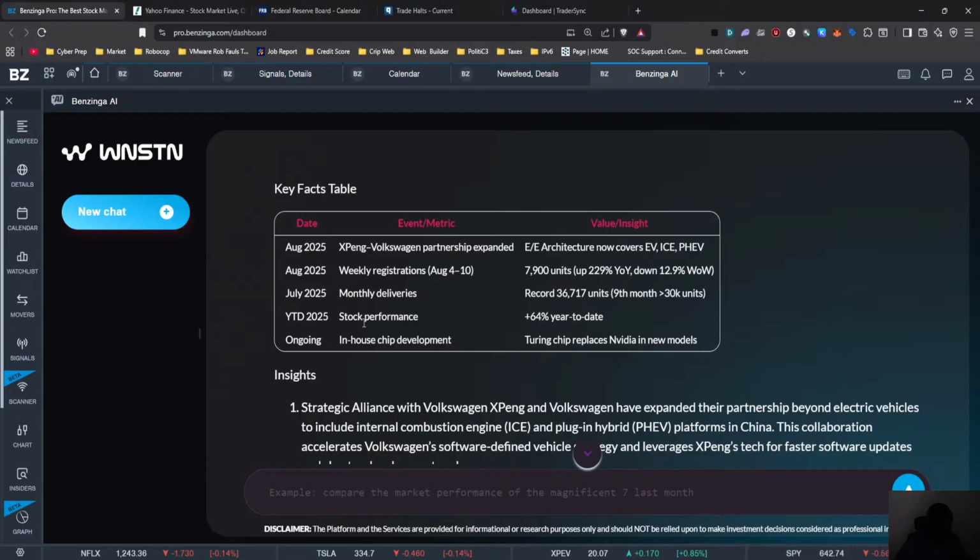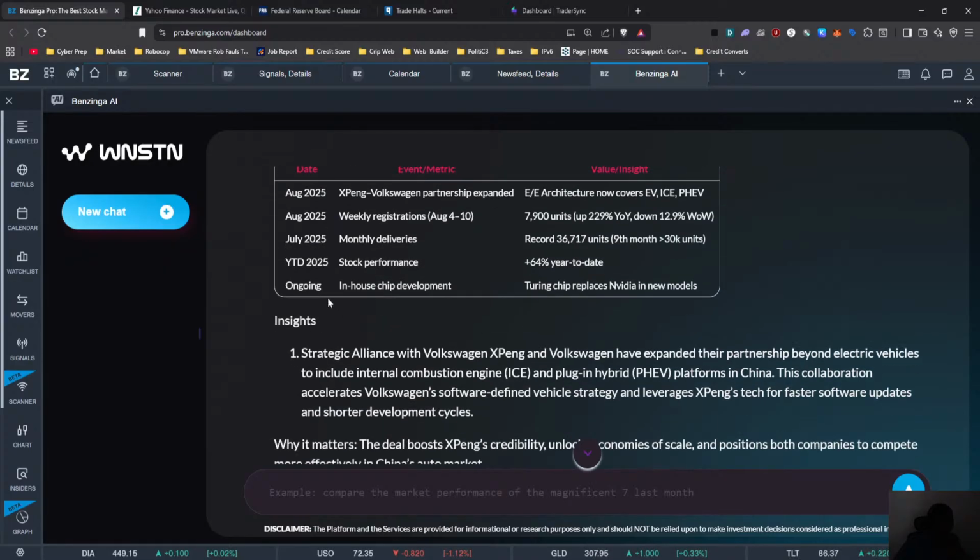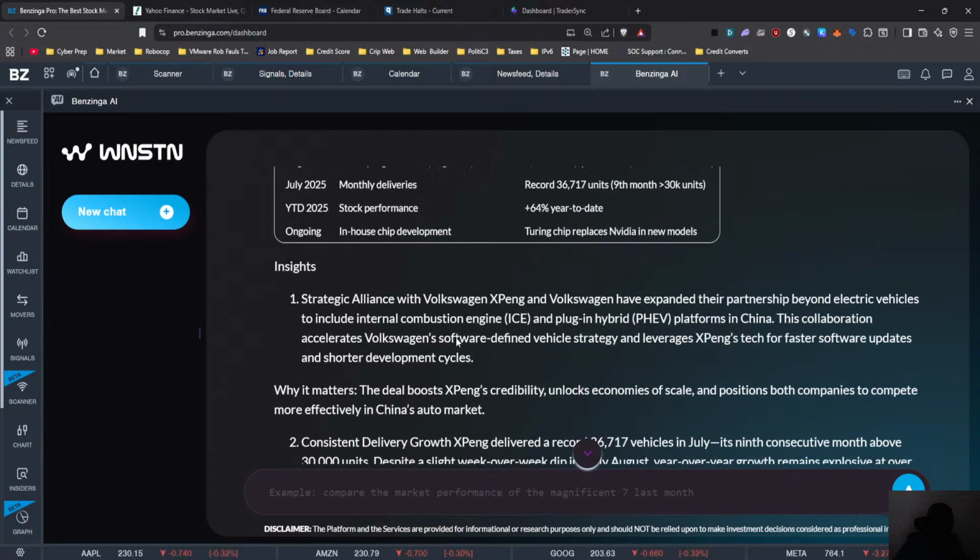Year to date stock performance plus 64% year to date. Ongoing in-house chip development. Turing chip replaces NVIDIA in new models. Wow, NVIDIA got replaced. That's crazy. Their chip must be pretty good.